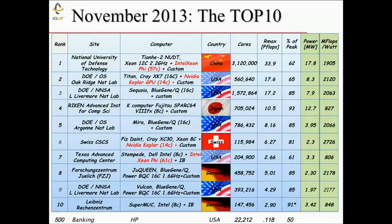Oak Ridge has this machine. It's Titan. It's Nvidia. Kepler is the powerhorse for that machine, plus a 16-core AMD processor. 500,000 cores, the way I count cores. That's not CUDA cores, that's real cores. 192 CUDA cores equals 1 core. That's the streams of threads of execution there. It achieves 17.6 petaflops, about half the performance of the Chinese machine, and 65% of the theoretical peak.